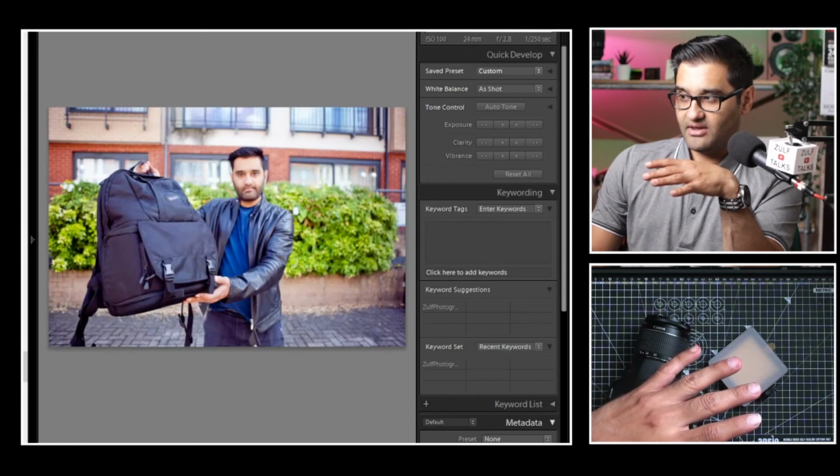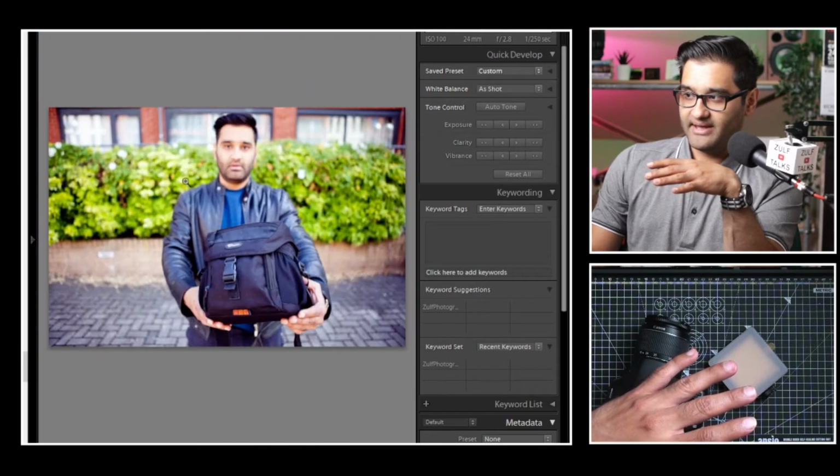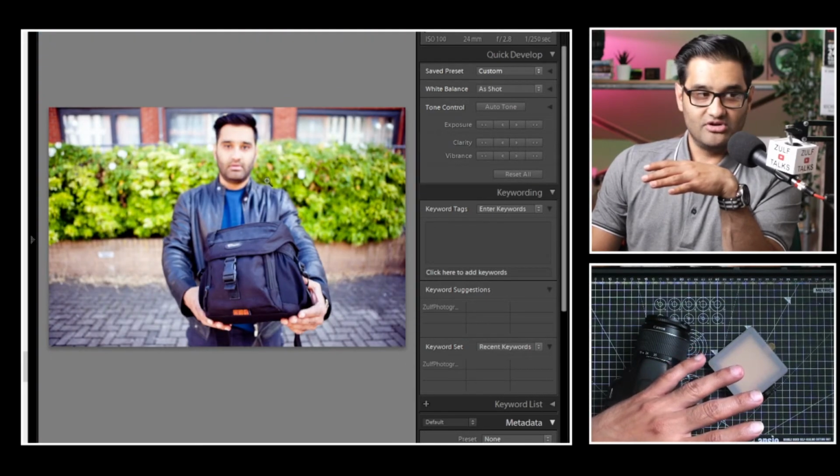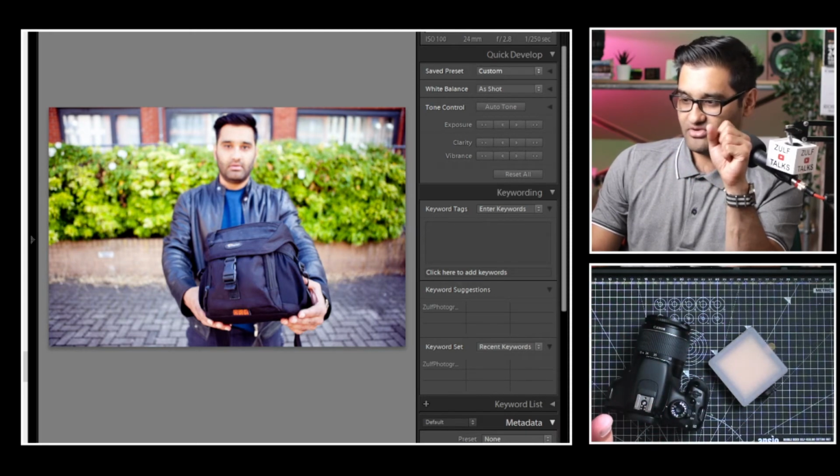We've got another one there, another one there, and then a few other items which were again concentrating on the bag and not the person as much. So you'll see how that makes it a bit more advert type shooting. And then what else? Let me have a look at a few more to give you an idea.